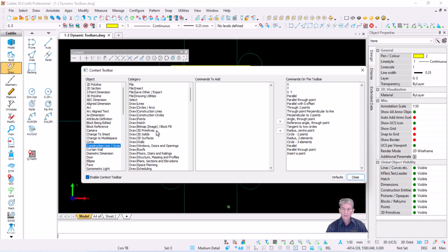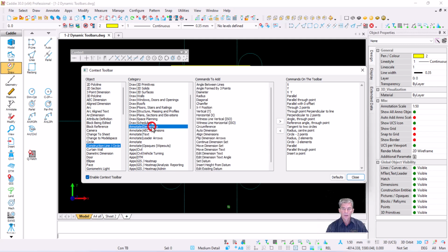And under my category, what I want to add is the dimensions. So I'm going to go down to annotate dimensions. The command I would like to add is radius. You can click on a command, then you can make use of the arrow, or you can double left click. Now as you can see, the radius command is added to the existing list.